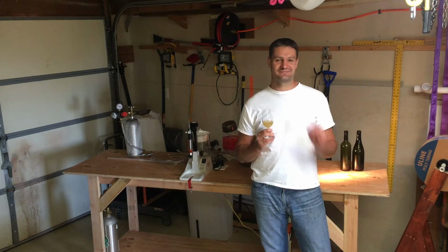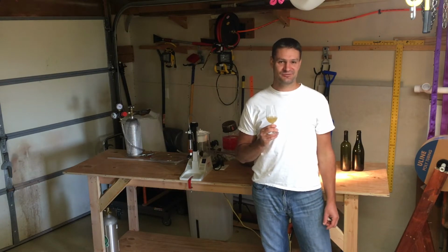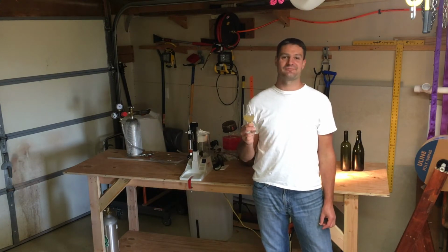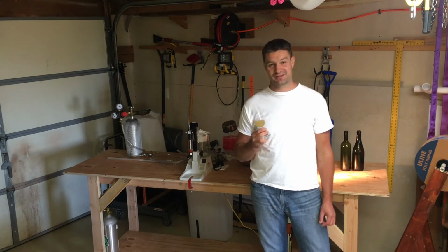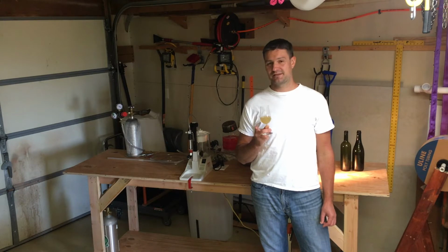It's got bubbles in it. It's carbon dioxide. It pressurizes it. It's like beer in that regard. And there are many ways to make it. The traditional method is a fermentation that completes inside the bottle.